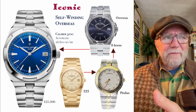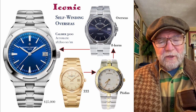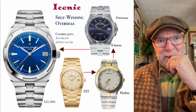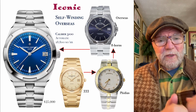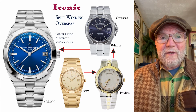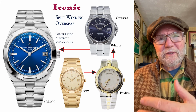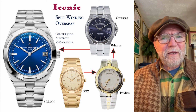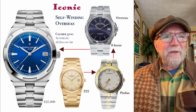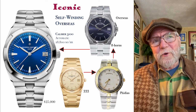comes with 3, well, I guess you call them 3 straps, or 2 straps and a bracelet. Comes with a rubber strap, a gator strap, and then a metal bracelet. And they all have this special attachment thing to it. Again, I think it's an iconic one, and as people see it, they think Vacheron Constantin. There are some other watches that I could have mentioned, but a lot of people have never heard of them.